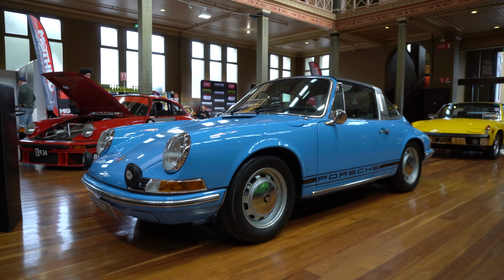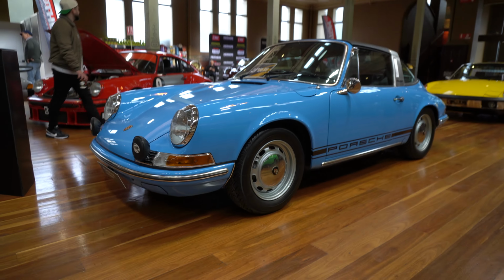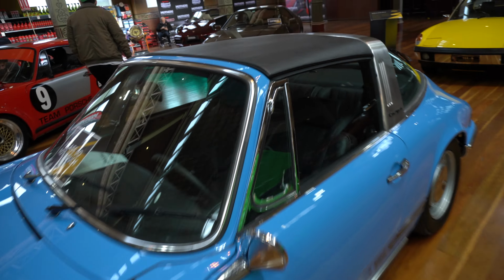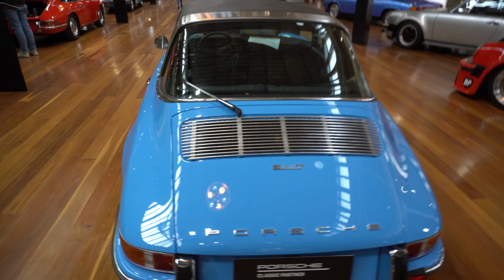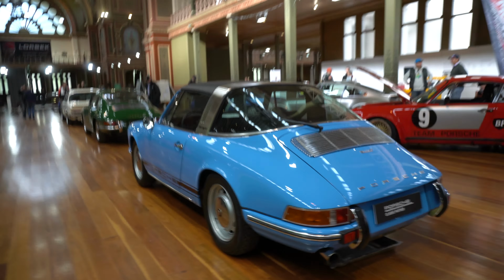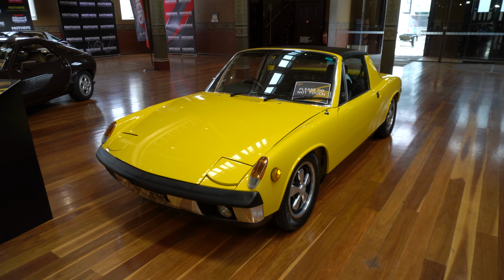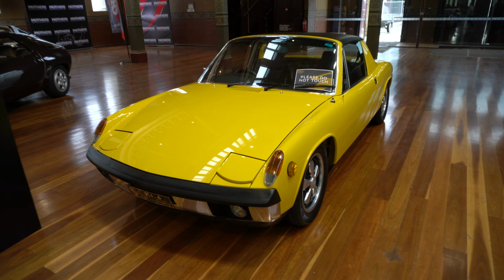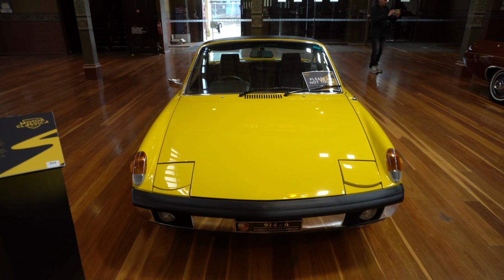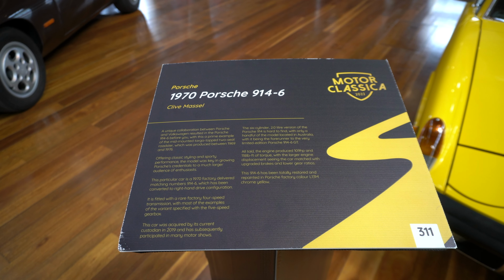1971 911T. Here's a Targa. Great condition, and that blue is lovely as well. This has had an immaculate restoration because look at that Targa top. The blue is an epic colour. Look at that down the side. Very nice. A normal 4.6. So this is the 911 variant engine. It's a 1970s car. Wow.